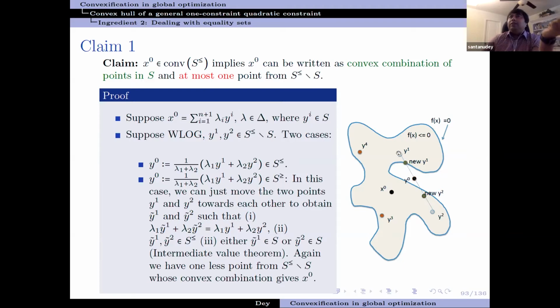So because the function is continuous, I know there is some point in between them where f(x) is exactly equal to 0. Similarly, between y0 and y2, I know that there is some point here where f(x) is exactly equal to 0. So what I do is basically I take y1 and y2 and I start pushing these 2 points towards y0, by respecting the right convex combinations. And basically what happens is as I push them, one of them hits S first and the other one remains in S less than or equal to 0. And so now I can replace y1, y2, y3, y4 in the convex combination of x0 with this new y1, new y2, y3, y4, where new y1, as it happens in this case, is in S.